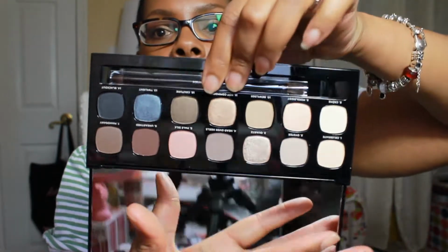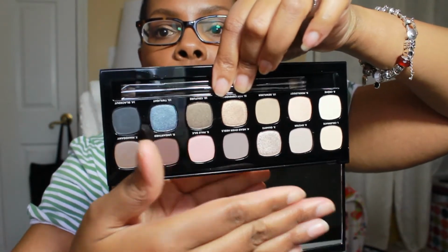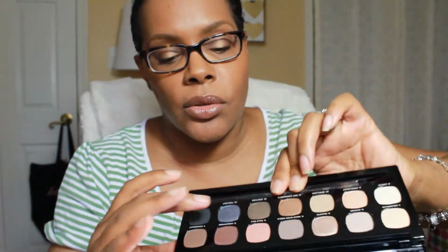And a lot of the colors in these palettes repeat, but there are some new exclusive colors in each palette. This one is the one that is exclusive to the Bare Minerals website. And this one is the Bare Naturals, and it looks like this. This one is a rather cool tone palette, but what drew me in was this color right here. And this one is called Twilight, and this is one of the new colors, and I am going to swatch that one. It is sort of a duochrome color.